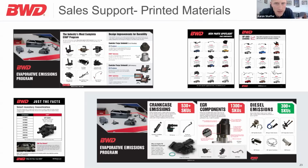The next piece I'll talk about is that 2-sided flyer up there on the top right. That's a new item spotlight. The front of it showcases numbers that have been introduced in the last few months. This just shows our commitment to continually add new numbers for late model vehicles. But the part of it that's probably even a little more valuable to you is the backside, and that features our up and coming numbers. These are parts that have been introduced in the last few years that are starting to see very, very strong sales. These are parts that we do recommend folks add to inventory because these are going to be the A movers in the future.